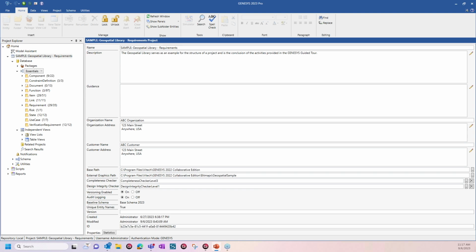So here we are in GENESYS, and I have loaded the geospatial library sample problem. This is a sample problem that ships with the product. The data structure on the left-hand side is pretty typical if you're familiar with GENESYS. It's organized by the database, and there are a couple of different ways to organize information. Packages is a standard methodology for organizing the data within a model. GENESYS primarily focuses on its facilities and the class structure in the way that it organizes information within the tool.